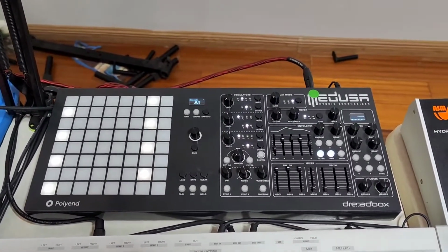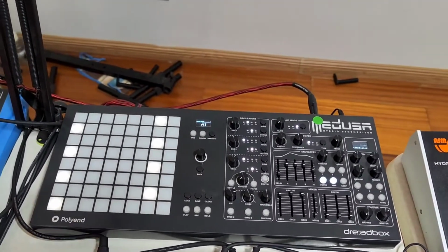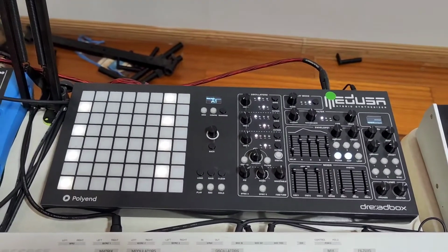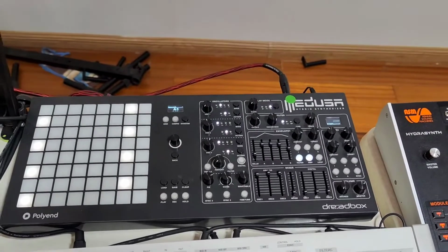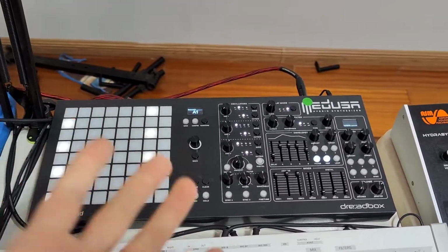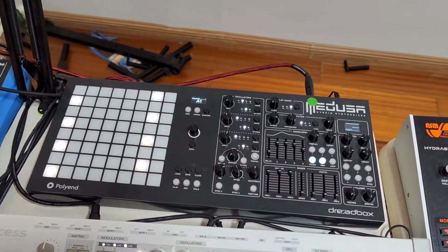But from my understanding, as the kind of guy who just buys hardware because he likes how they sound or how they look, this is what I think of them as an instrument: when you could just buy it, put it on your table, and pick up and play without even reading the manual. You just pick up and play. So there is my understanding. Let's start with the Dreadbox Medusa.